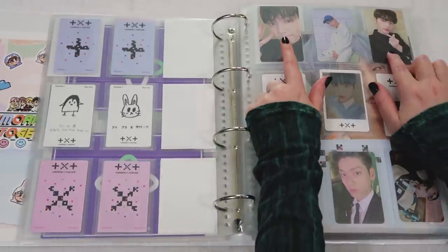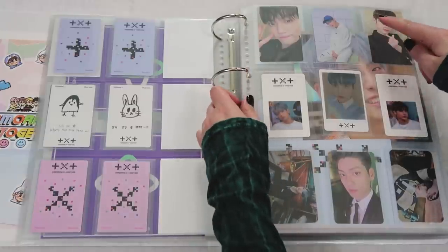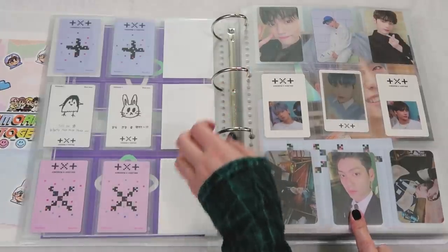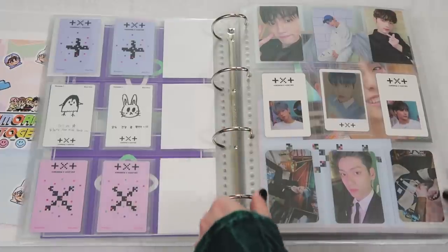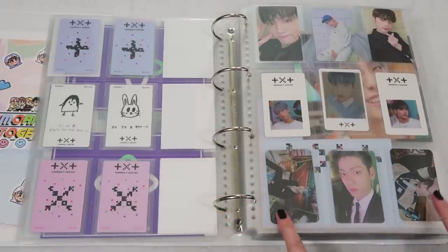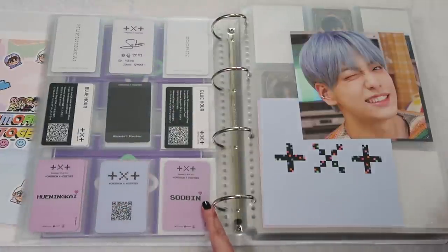Okay. So these are the Weverse second pre-order cards. These are the three rounds of With Fans, 1, 2, and 3. These are the Weverse first round pre-order, and these are Makestar PCs. And these are so cute because the backs of these are so cute, with the little heart. I'm like, oh no.